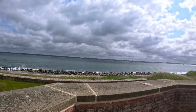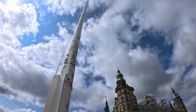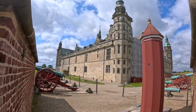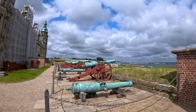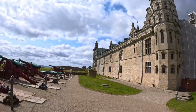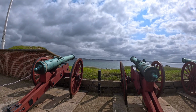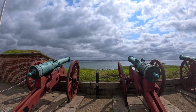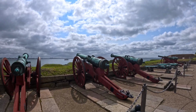So I found the flag bastion. There's the flag. Flipping heck, there's some Castle castles. But the other thing that I also found was a whole bunch of cannons. But they just seem to point to boats in the sea. These ones seem to point directly at Sweden. So I wonder if they were used. They'll be used for boats that come over or travel down here. But I can't help but wonder if they would reach Swedish shores. That'd be quite cool.